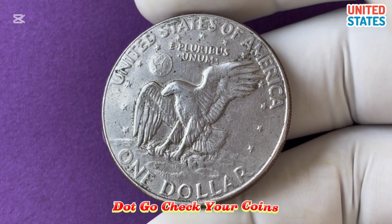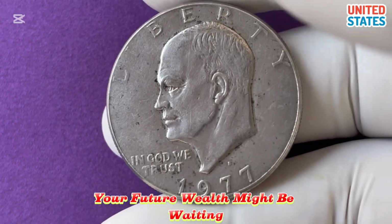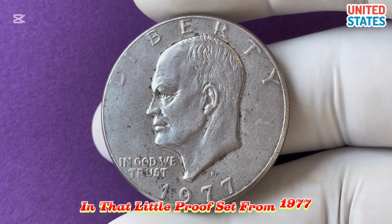Go check your coins. Your future wealth might be waiting in that little proof set from 1977.